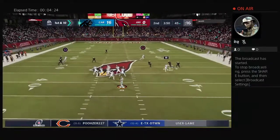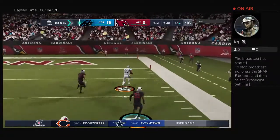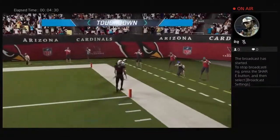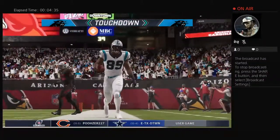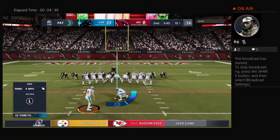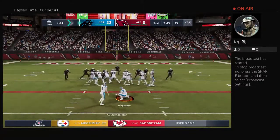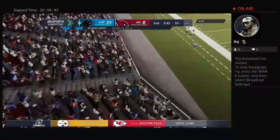Now a play fake here on 1st down. Looking for his tight end on the corner. It's complete. Touchdown, Carolina. Touchdown. A big play there. 55 yards. And the Panthers are able to grow their lead. When they drew that up, I don't think they envisioned it ending in a house call, but he got it and took it all the way home.